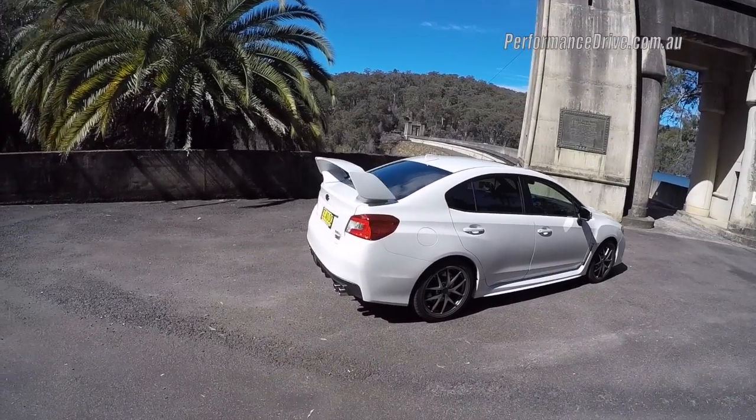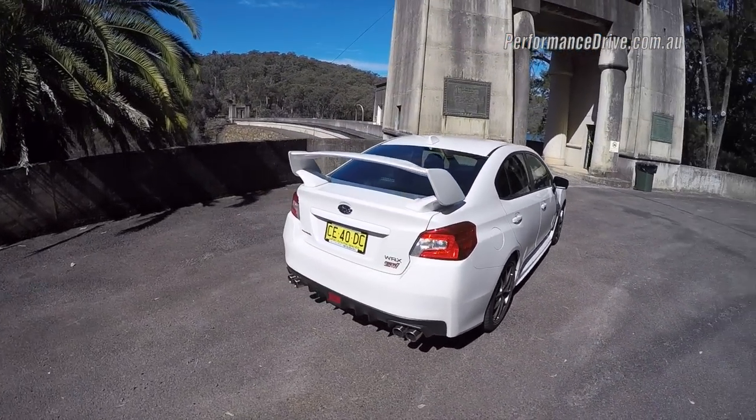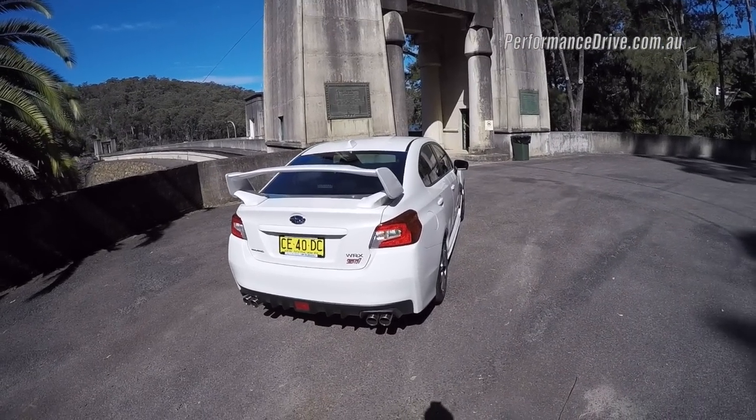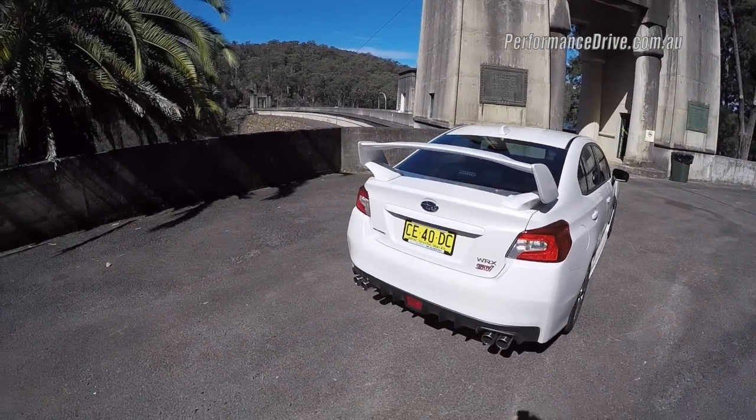This engine is perhaps going to appeal to the older school WRX fans, as it produces that throbbing boxer soundtrack, as opposed to the new WRX engine, which is a bit more refined and sort of loses that throbbing characteristic.